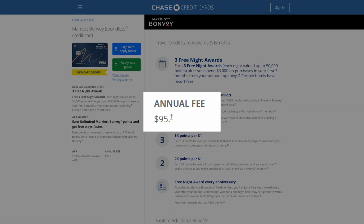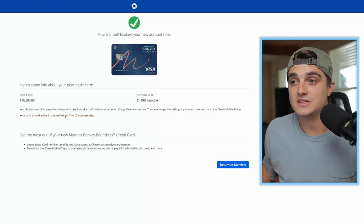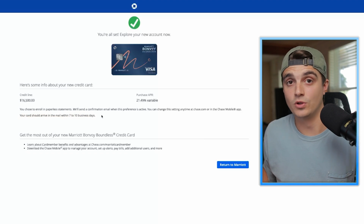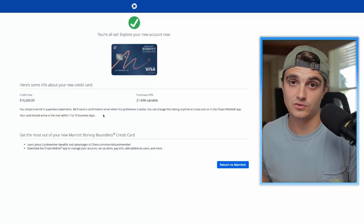But now basically a couple of other notes about this card I want to mention is that one, it does have a $95 annual fee, as we know, but I am going to have to pay that theoretically within like the first billing cycle. So you need to be prepared for that. But also, as you can see here, the card should arrive within 7 to 10 business days. And for me, I really don't want to wait that long, and honestly kind of can't, because I have those big purchases I was telling you about that are coming up really quick. So what I am going to do in this video is actually call them to see if they will expedite the card for me, and I'll let y'all listen in on that.